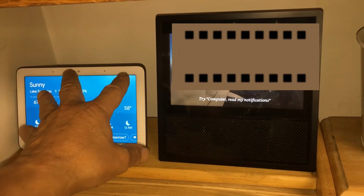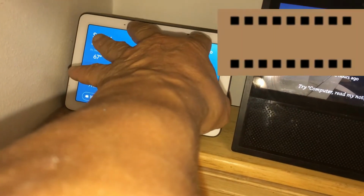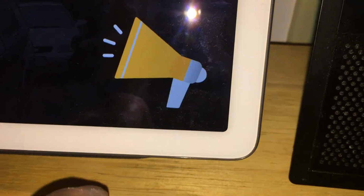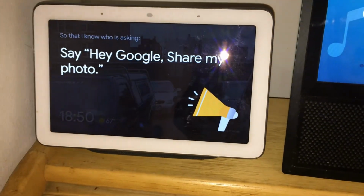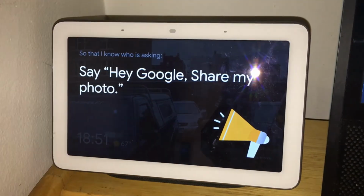And we see pictures. And also, one of the real nice features is that you actually could share your photos. There's an option here. Let me show you. Right there, there's an option to share. And I could share this with contacts. See right there. And that is so cool. So that's one feature that I have not seen on the Amazon yet. And it makes it easy.